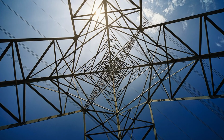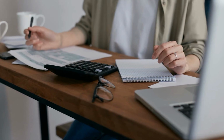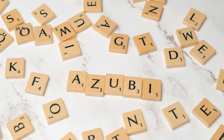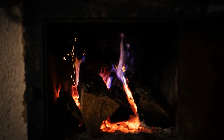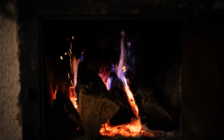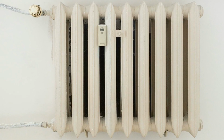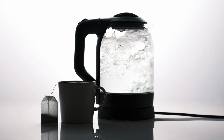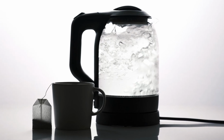As HPWH adoption accelerates, new and sometimes unexpected questions are emerging. One of the most pressing is the impact on the power grid. Imagine millions of homes, all upgrading to highly efficient, but electrically powered, water heaters. While each individual unit may use less energy overall than a gas or resistance tank, the cumulative effect can be significant, especially during peak demand periods, such as cold winter mornings when everyone is showering at once.